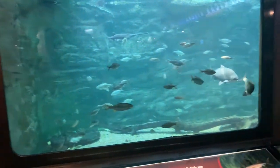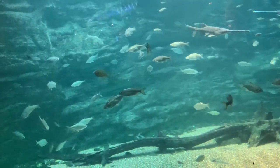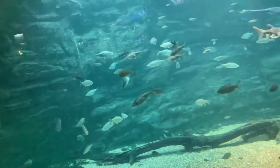All of these are the cattle, and what's that? Wait, let's see. That is the cattle fish.